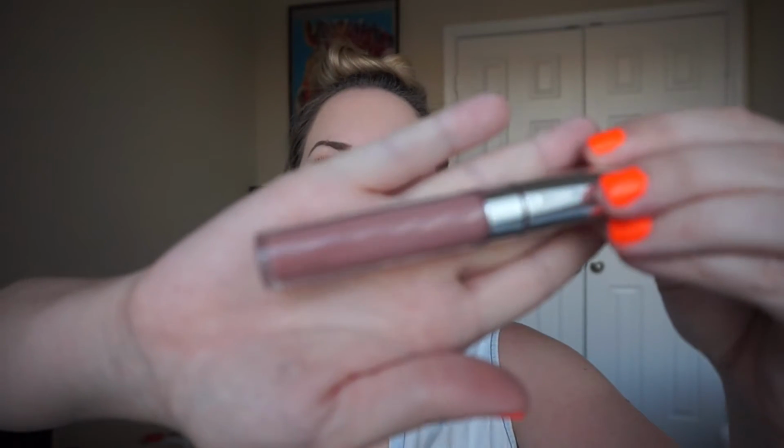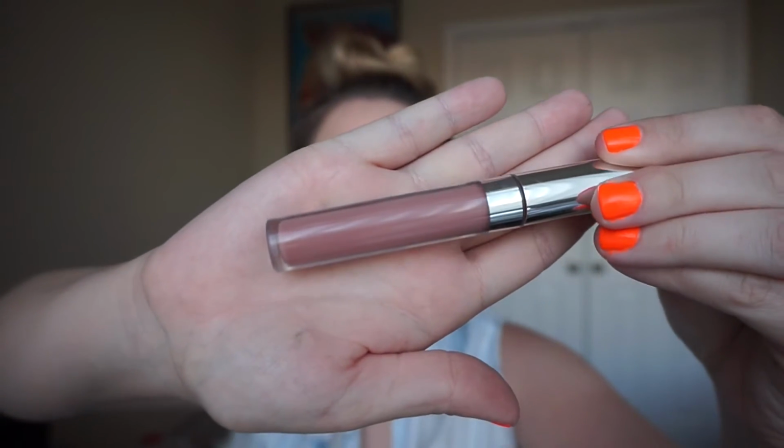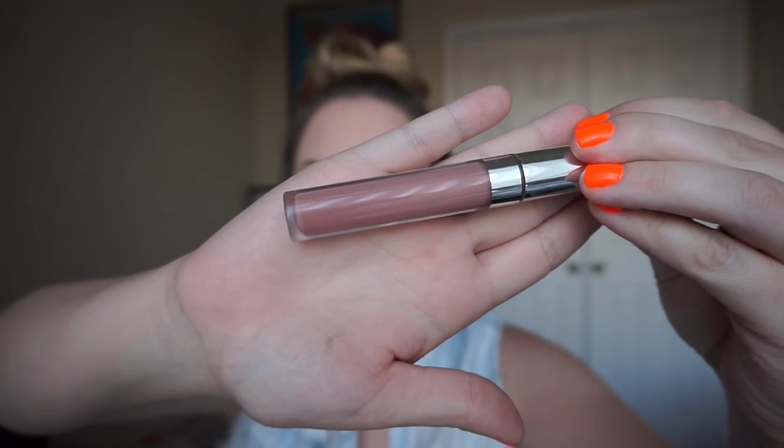But this is in the color Midi, and I am telling you, if you are a fair-skinned beauty, this color is perfect because it's not going to be too dark on your skin tone. It is the perfect everyday nude because it does have some mauve tones in it, so it's not going to make your face look more dead.